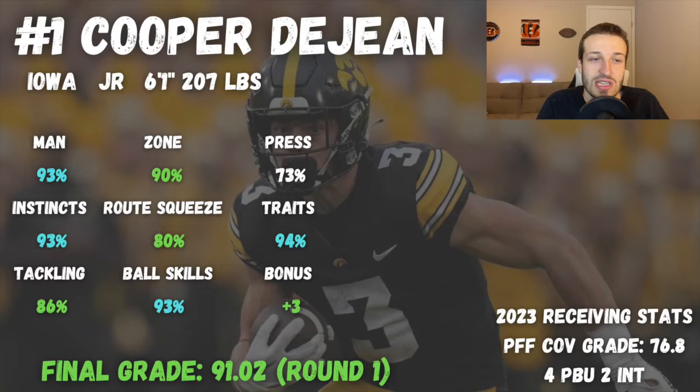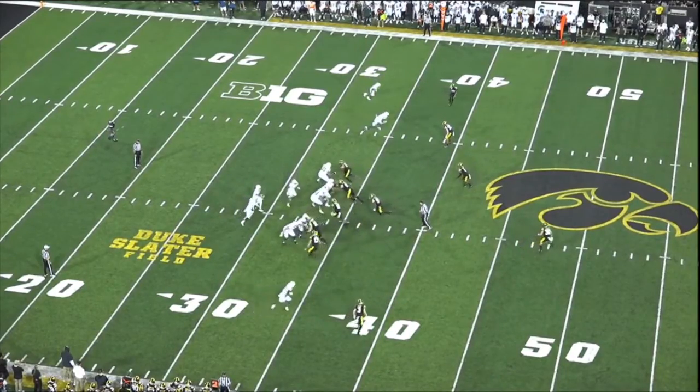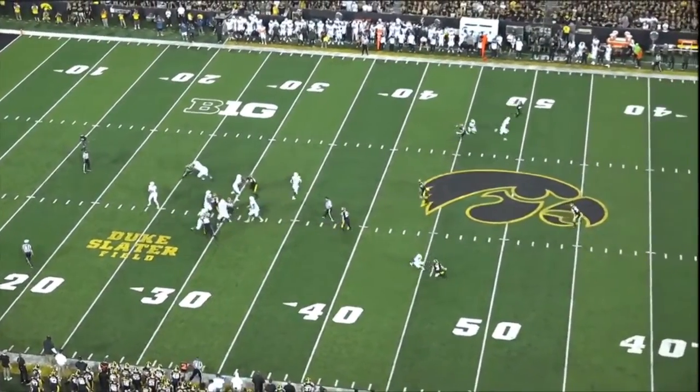And this guy is just electric with the ball in his hands. He's pretty much as built in a lab as you could get at the corner position. He's 6'1", 207 pounds, a big, thick, long corner. And I love his man coverage ability. He's very comfortable in trail technique. His understanding of wide receiver routes, his unwillingness to bite on fakes and really put himself in compromising situations is really impressive. He's very comfortable, doesn't panic when he gets beat, and I just love his ball skills as well.